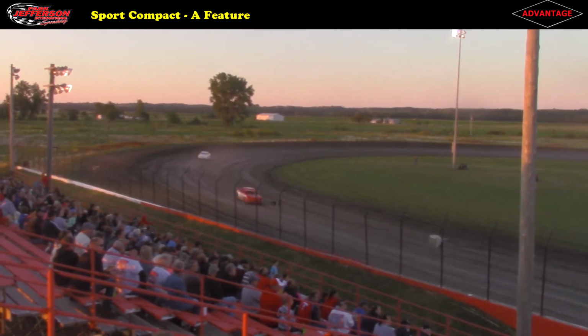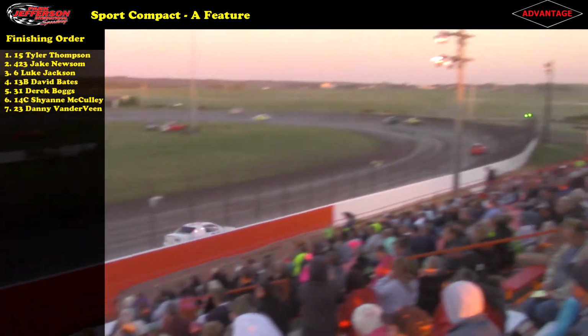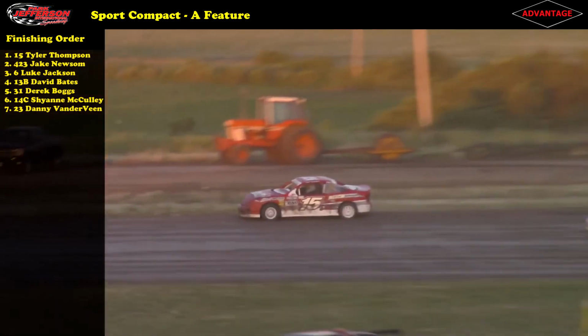Jake Newsom, Luke Jackson, David Bates, Derek Boggs, your top five. Tyler Thompson heading back to victory lane in the Fox 620 Sport Compacts.